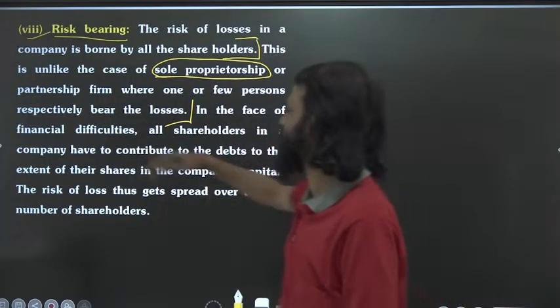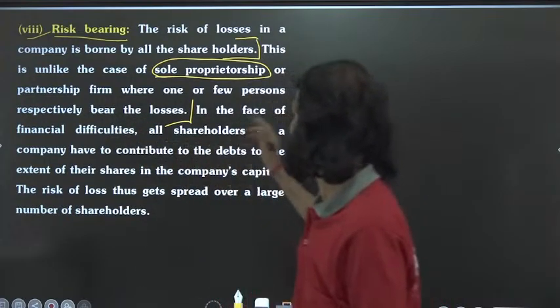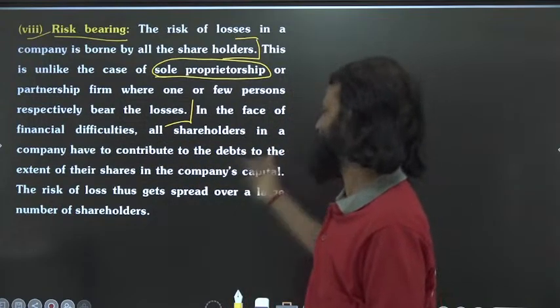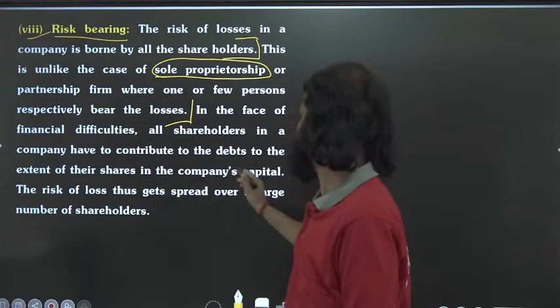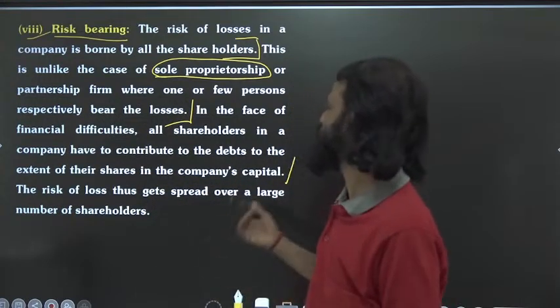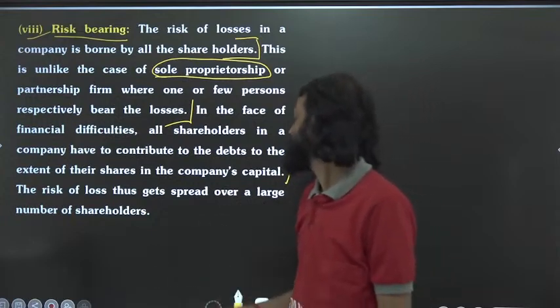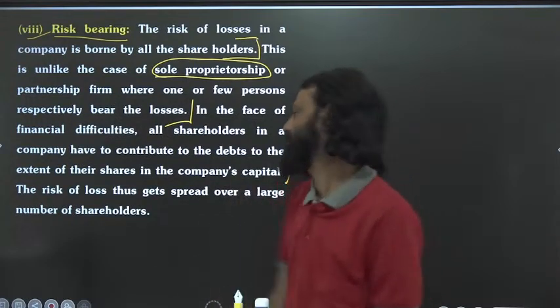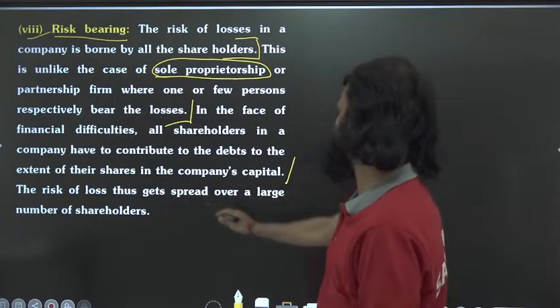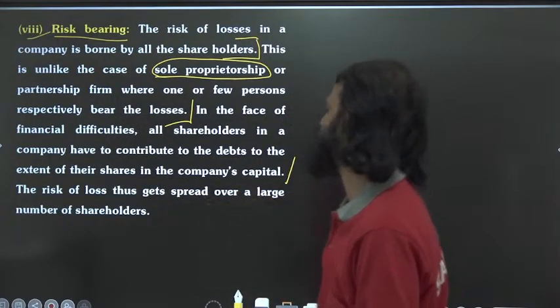In the face of financial difficulties, all shareholders in a company have to contribute to the debts to the extent of their shares in the company's capital. That is the point. The shareholders must contribute to the debts of the company. The risk of loss thus gets spread over a large number of shareholders.